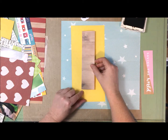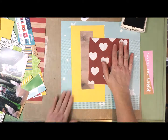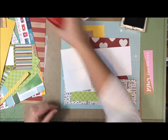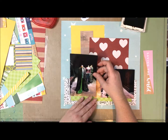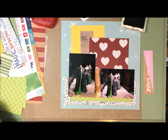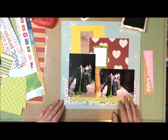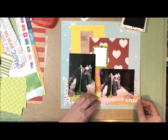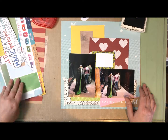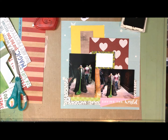And then the other papers that I brought in, I'm trying to relate the colors on this layout to the colors in the layout about the Gryffindor common room. So the wood grain strip was left over from that layout, as was the heart print. And then the yellow is from a different layout, but there was yellow on the double page spread about Gryffindor as well. So I've got my main pieces in, and you'll probably notice that I left the branding strip on that green scrap. It wasn't going to show anyways, so I thought I'll just save myself a little bit of time and leave it on there. And now I'm trying to position all the little bits and pieces I have.